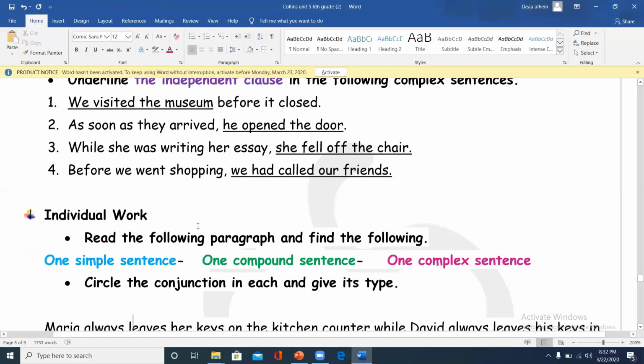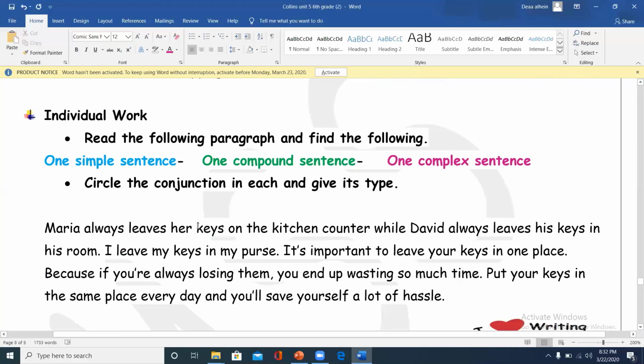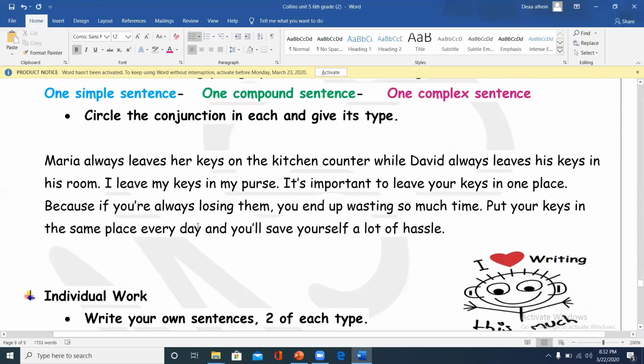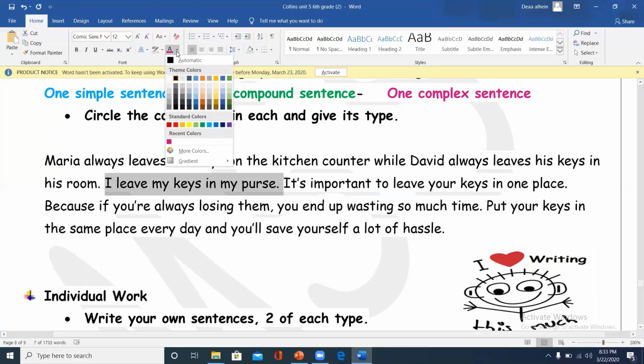Read the following paragraph and find the following: one simple sentence, one compound sentence, one complex sentence. Maria always leaves her keys on the kitchen counter, while David always leaves his keys in his room. I leave my keys in my purse. It's important to leave your keys in one place, because if you're always losing them, you end up wasting so much time. Put your keys in the same place every day and you'll save yourself a lot of hassle. One simple sentence, a sentence with a subject, a verb, a complete thought. What is it? With the blue color.